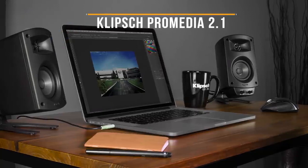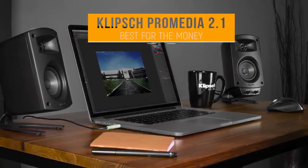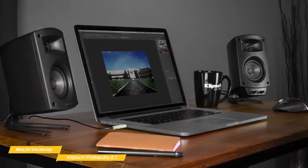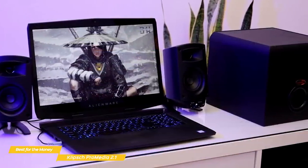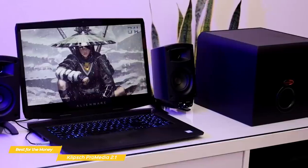First up, the Klipsch ProMedia 2.1, our pick for best computer speakers for the money. The Klipsch ProMedia 2.1 is a 3-piece audio system that offers a lot for the money. This speaker system is THX certified with 2 satellite speakers and a subwoofer that can reach 31 Hz without bottoming out and works well with all types of media.